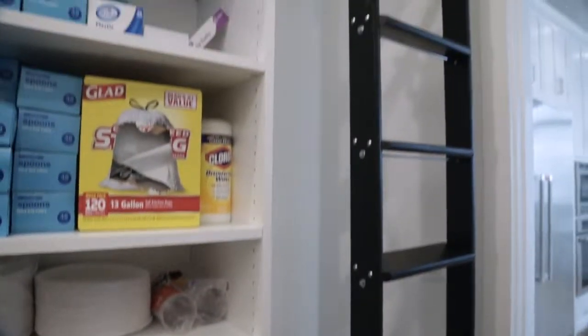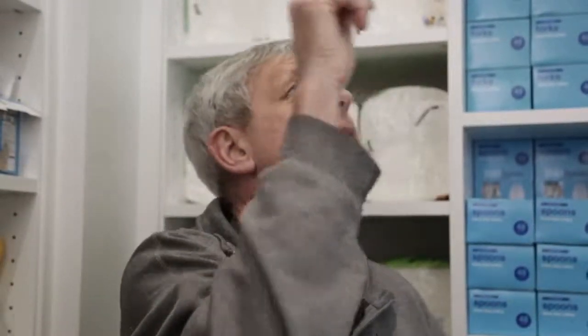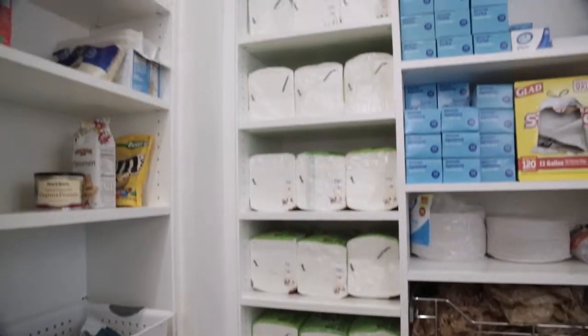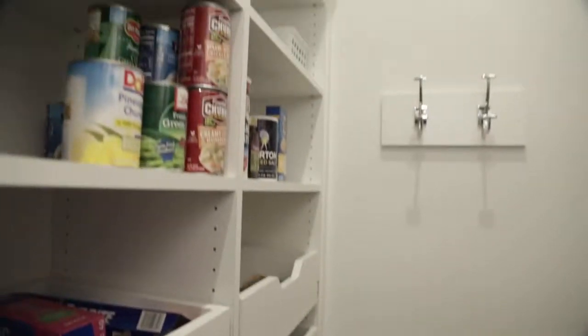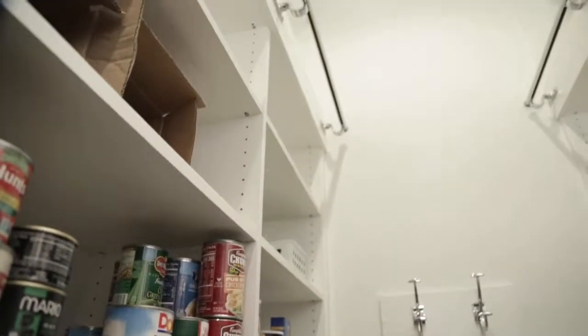First, we have the ladder here so that we can roll it around and utilize some of the very high spaces. The ceiling in here is about 11 feet high. So we didn't want to waste the storage space that was available up high. So we have the ladder for that. And you can see all the storage cubby holes and slide out shelves and other things that are in the baskets here.